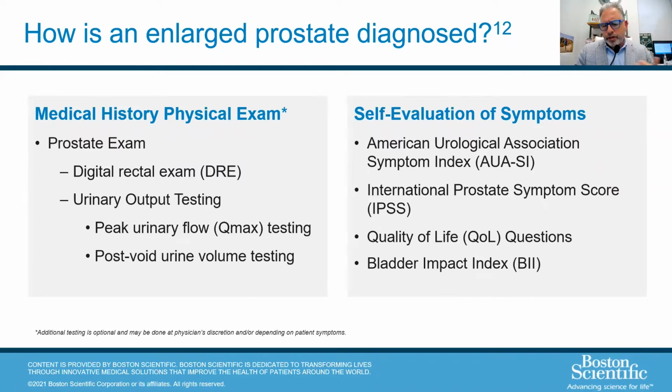Of course, when you come to our office, we have some questions that we ask you, and that will give you a number. The higher the number, the worse symptoms you have. The lower the number, the fewer or milder symptoms you have. So it gives us an idea how severe the frequency, urgency, and waking up at night are.